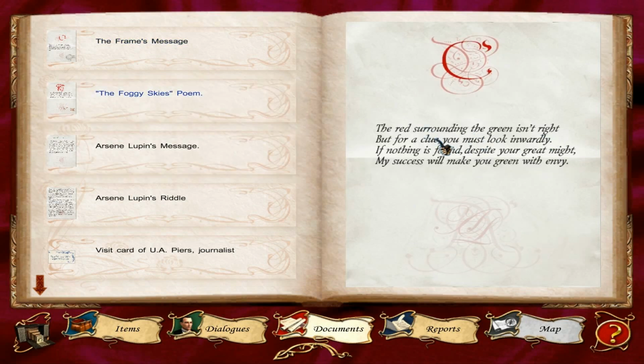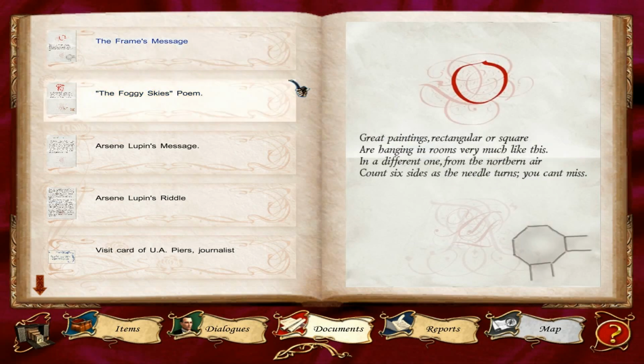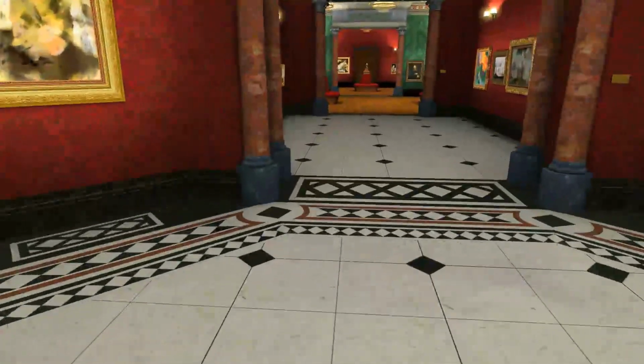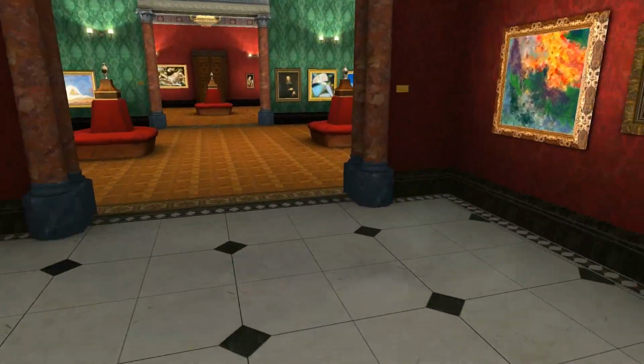The red surrounding the green isn't right, but for a clue you must look inwardly. If nothing is found, despite your great might, my success will make you green with envy. Right. Great paintings, rectangular or square, are hanging in rooms very much like this. In a different one, from the northern air, count 6 sides as the needle turns. You can't miss. So it's hexagonal when they're supposed to be square. In a similar room to that.